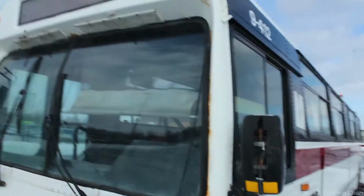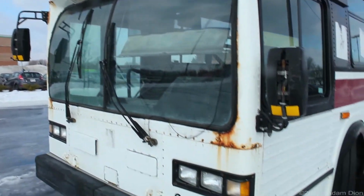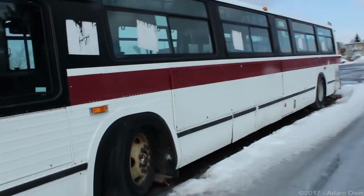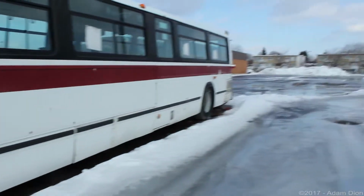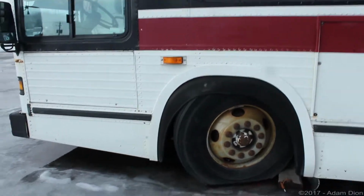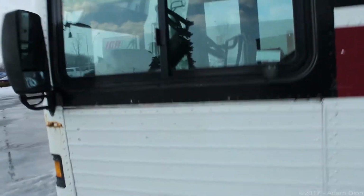It's rusted out. It's insane. Even the rims, the back rims aren't so bad. But the front ones, both of them, are rusted out as hell. This is insane. This is the interior.